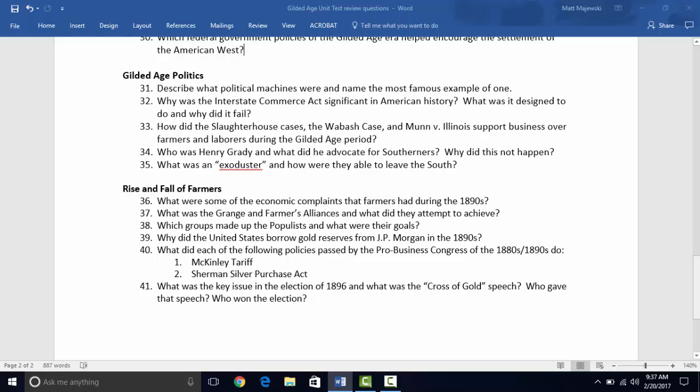35, what was an exoduster and how were they able to leave the South? An exoduster was an African American who fled the South to take advantage of homestead farms in the Midwest. So they were able to escape the Jim Crow laws, the discrimination, the racism. How were they able to do so? Because some qualified for homestead farms out west, and they moved to places like Kansas and Nebraska in an effort to try to make it for themselves and to own land and to establish their own independent farm.